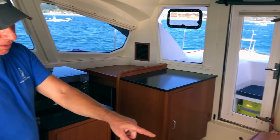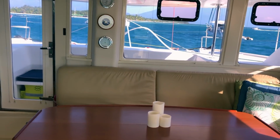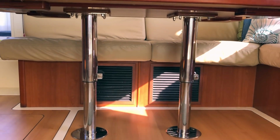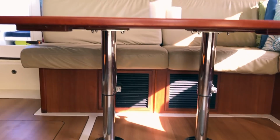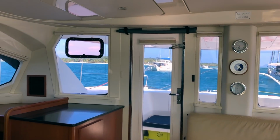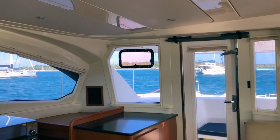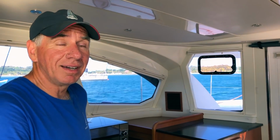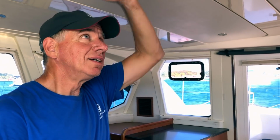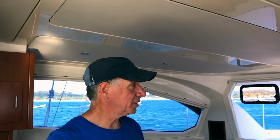The table can be collapsed down to a double bed, and we have a nephew who is 6'5", and that's his favorite bed. He can stretch out. He's most comfortable there. Height-wise, yeah, he can walk through here. I don't know exactly how high it is, but I'm just about 6 feet, so 6'4", 6'5", something like that easily. But yeah, never been an issue with the head.